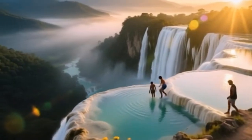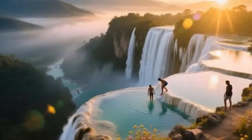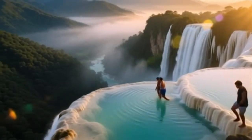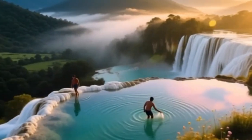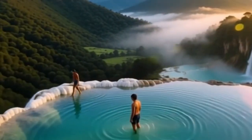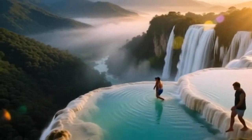Also, wear sturdy shoes for walking along the uneven stone paths. And don't forget sunscreen and a hat, as the sun can get intense even in the morning. Arrive early to avoid crowds and capture the perfect photos before tour groups arrive.